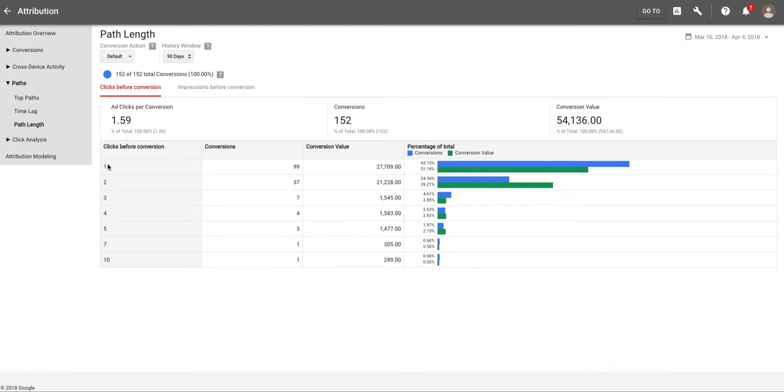But what this tells me is that if I'm looking at a 1.59 ad click per conversion ratio, it means 59% of the time people are only clicking once before they convert. So that tells me that there's about 41% of the time people are clicking more than once. And you can see that right here. The numbers aren't exactly the same, but you can see 65% of the time they're clicking once in this particular date range and period. And then 2 through 10 clicks are happening for the other, let's just call it 35% for the sake of easy math.